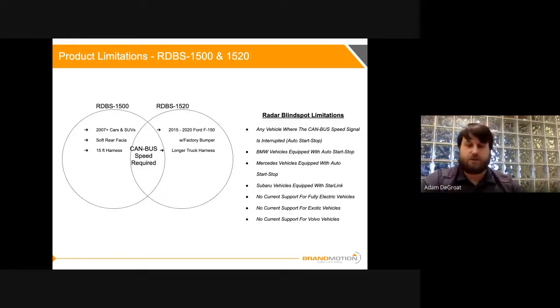Next, the next biggest one is going to be the bumper type. As I mentioned, the system is mounted behind the rear fascia or the bumper. With it being a radar system, it is limited on what the signal can transmit through. So let's say if you do have a metal or chrome-plated bumper, our radar system would be prohibited by that. It would not be able to emit its signal through the bumper. So it does require a plastic or soft, as we call it, bumper.